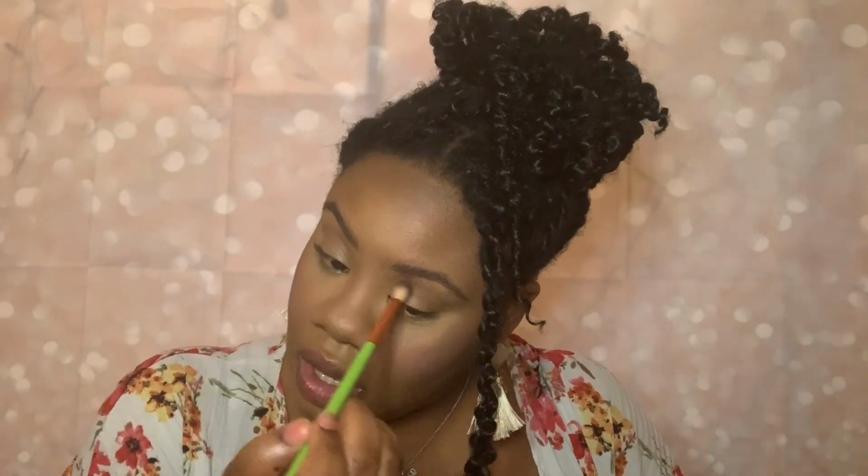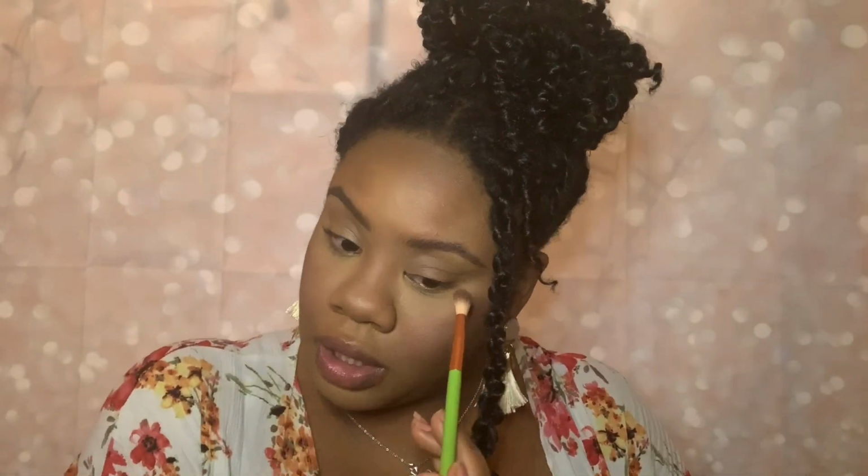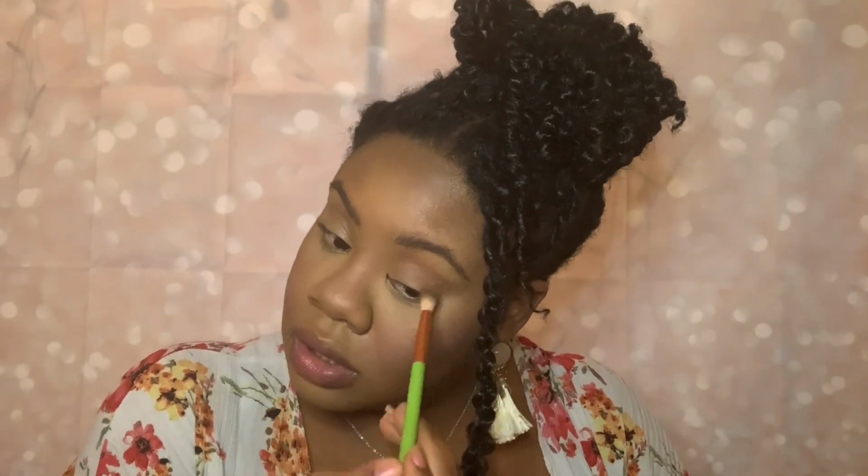So, disappointed. And all her palettes are gorgeous. I haven't lost my mind and purchased one, but they're pretty. They're fun to look at. I like to watch YouTubers use them because they look like they're up there.